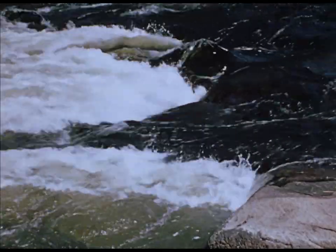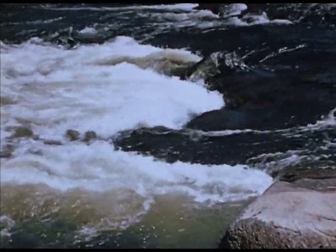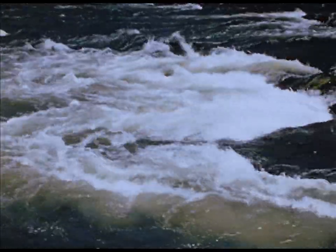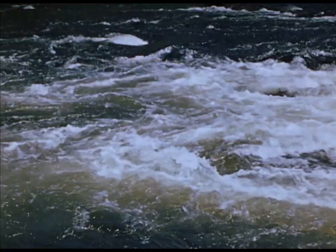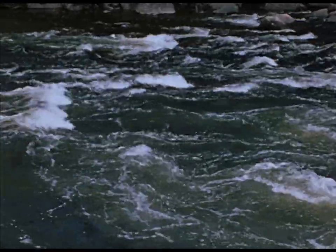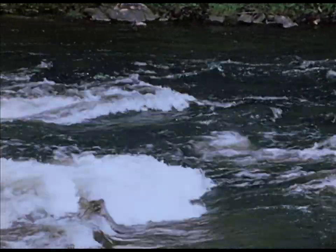The deep water channel between the rocks resembles a V pointing downstream. A rapid is considered easily navigable if the Vs are clearly defined and aligned in such a way that the canoe can follow them.